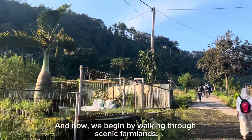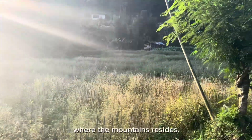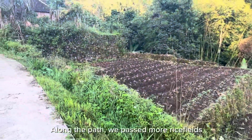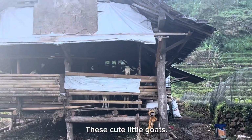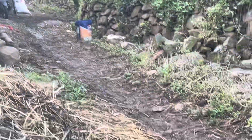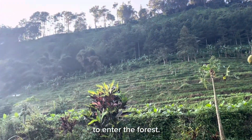And now, we begin by walking through scenic farmlands, then make our way toward the forest, where the mountains reside. Along the path, we pass more rice fields and farm animals like this one, these cute little goats. So we've made it to the end of the farmlands to enter the forest.